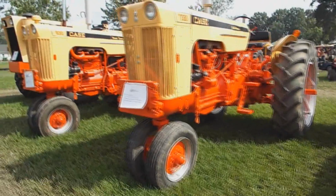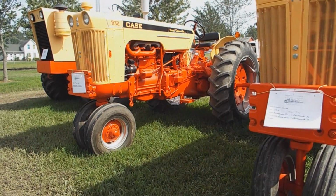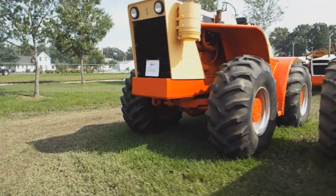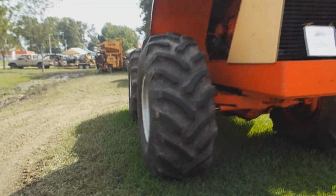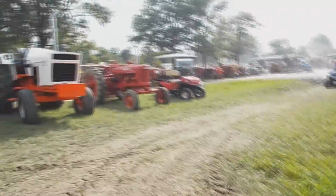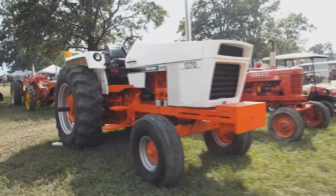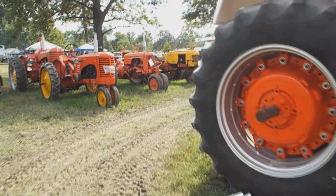Obviously that paint looks too good to be original still. That or it sat in a shed all of its life. I'm not sure which one. I think that 930 right there, somebody in the area might have had one of those. Maybe it was Grandpa. I don't remember what Dad said exactly, but this big old Case, that thing's awesome. Here's another Case, a little bit newer, a 1370. Pretty awesome. It's kind of a big one, really.